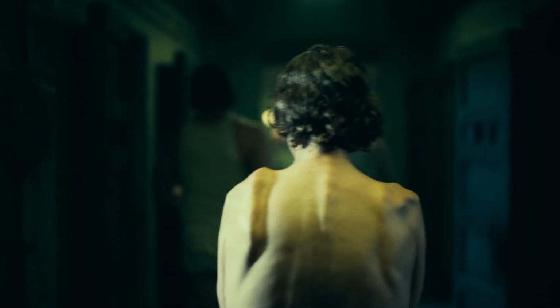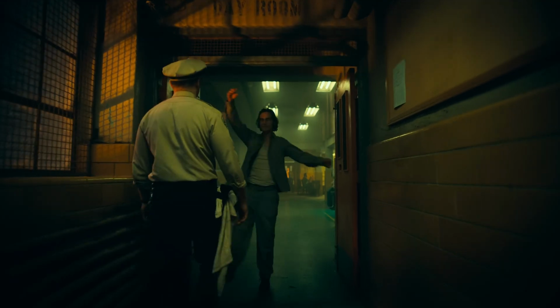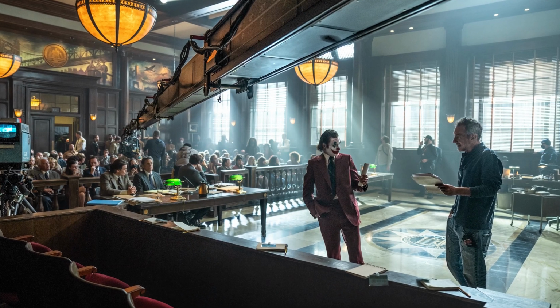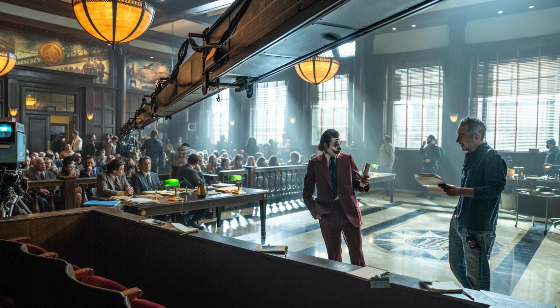When we find Arthur for the beginning of the film in Arkham, now in jail, as he progresses through those early scenes, it comes from a place of reality. We built sets very specifically to allow us to shoot 360 degrees. Environmental lighting was a huge part of our plan. The color palette and the lighting is driven by windows and fluorescence and where we place those fluorescents.